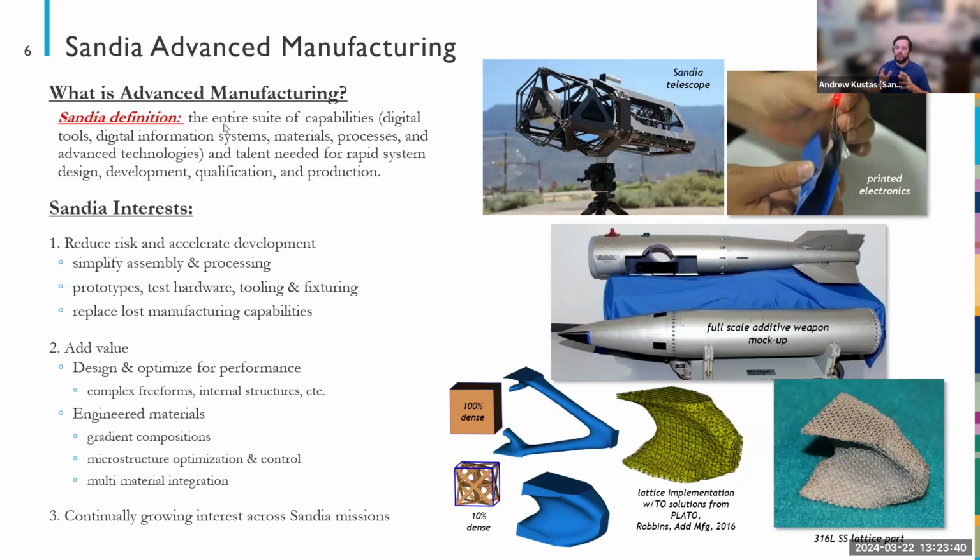Now, in particular, from some of our technical interests, we have generally three distinct categories or areas where we are looking to take advantage of advanced manufacturing. The first is to reduce risk and accelerate component development, and this can be for a number of reasons. For example, to simplify assembly processes and also accelerate processing opportunities for different types of technologies. One of the earliest ways that we've explored advanced manufacturing, and I think this is pretty common more generally in the community, is to use advanced manufacturing methods to create various types of prototypes that we can then use in a testing apparatus to evaluate performance. There's also interest in developing advanced tooling and fixturing.